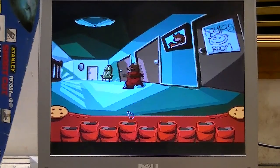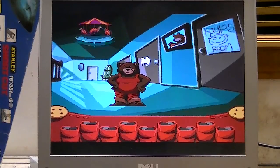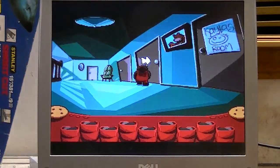Of course, ideally, this game is made for Windows 3.1 and Windows 95. I don't know why that amuses me so much.